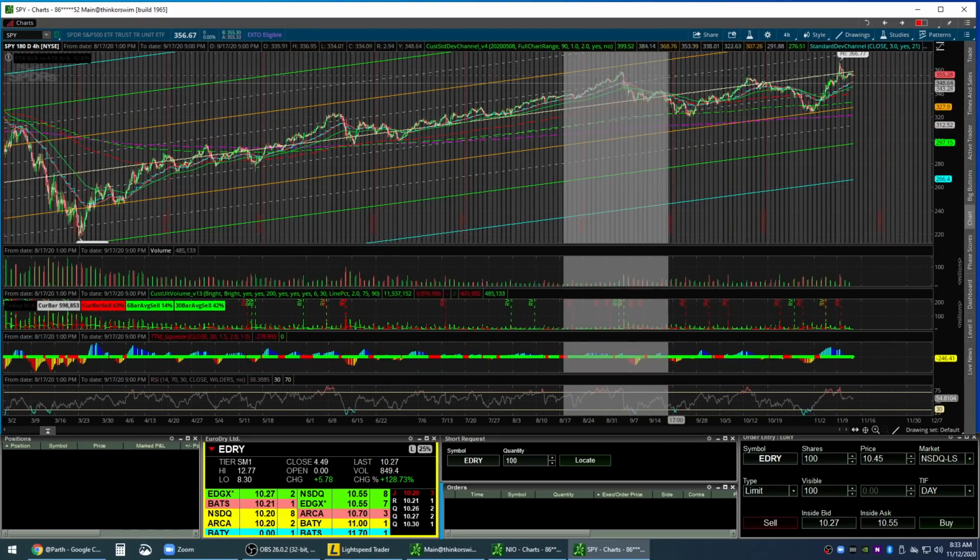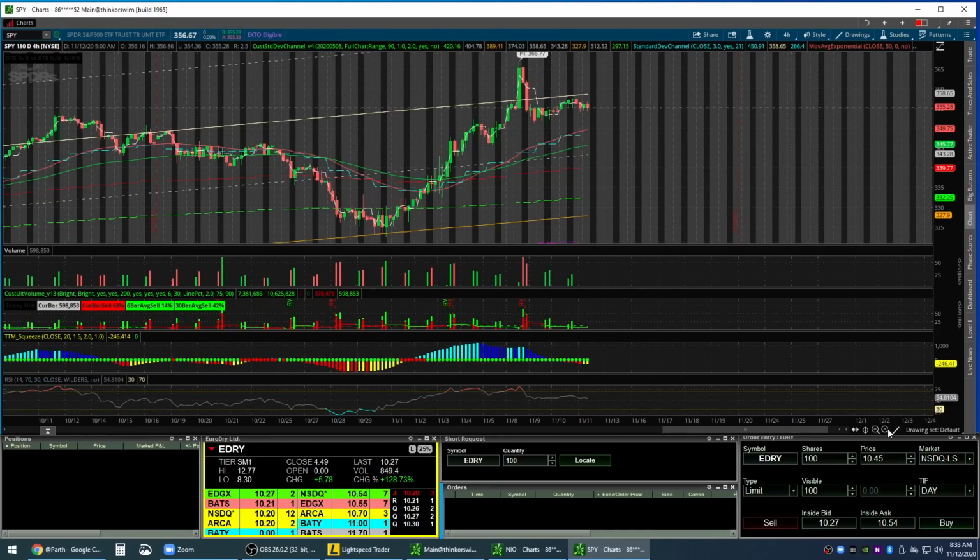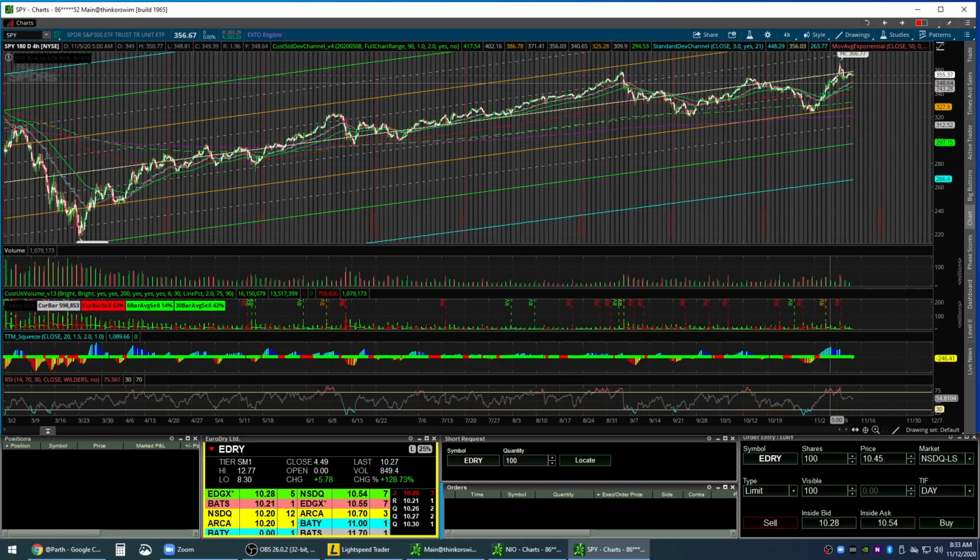Good chance of that. So for now, we're just kind of neutral on the market. Don't really see a need to be super long bias, super short bias, anything of that nature. So right now, we're just pretty much neutral on the market.